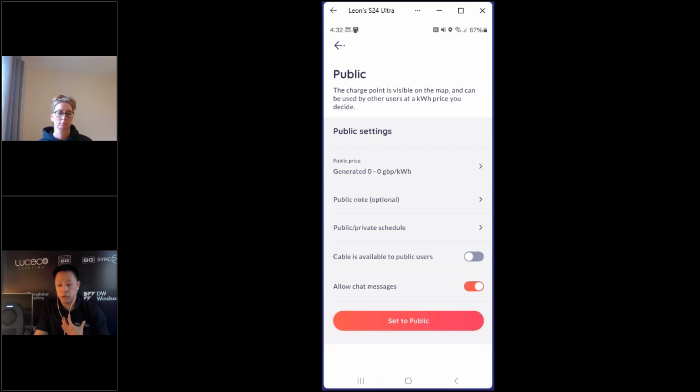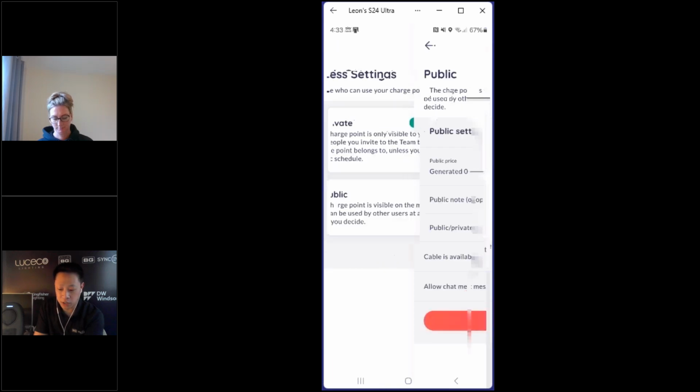So that should I come and visit Sarah down in London and she wasn't happy with that with me that day, she could charge me 50 pence a kilowatt for using her charger if you wished. So she can set basically permissions of how I use her charger.